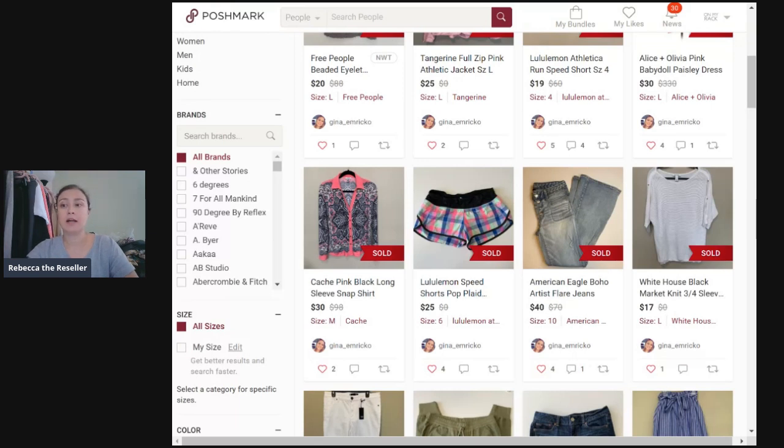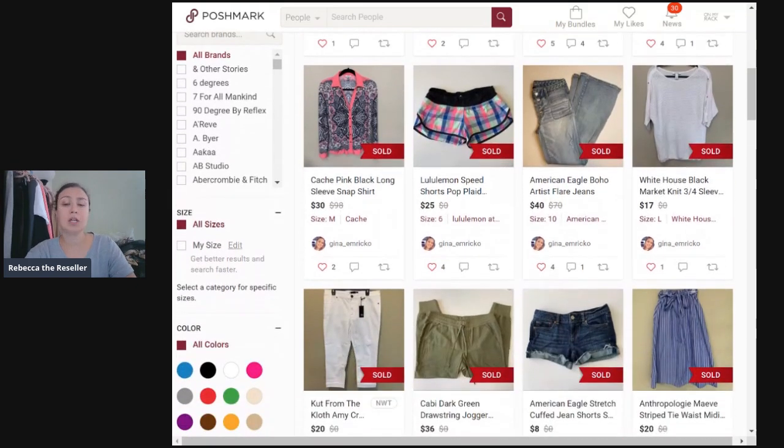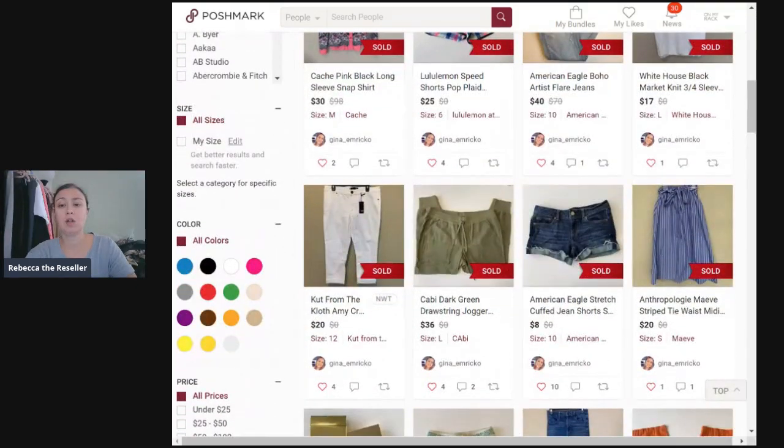Not that I love selling White House Black Market, but it's just a plain white top. So how much could you possibly get for that? Here you've got Cache top, Lululemon, American Eagle. American Eagle jeans can always do great. Cut from the Cloth, Cabi, American Eagle, Anthropologie.